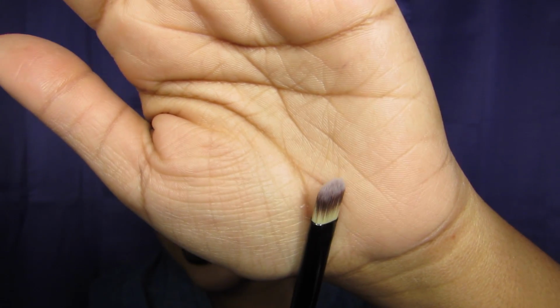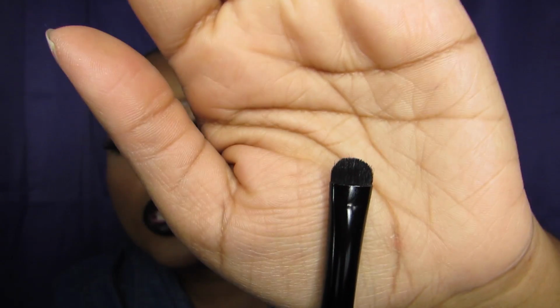Here is a flat eyeshadow brush, or you could even use this for concealer. I'd probably use that for bases and concealer and stuff. Here's another eyeshadow brush. This is going to be your short shading brush. You can use this for under the eyes to smudge stuff out. Yeah, that's what it's called. A smudger brush is usually what they call it.